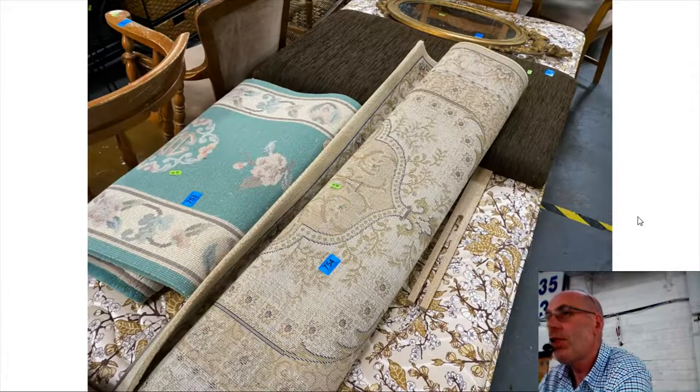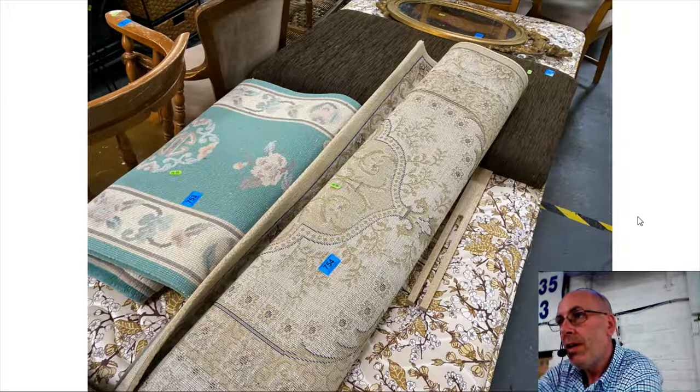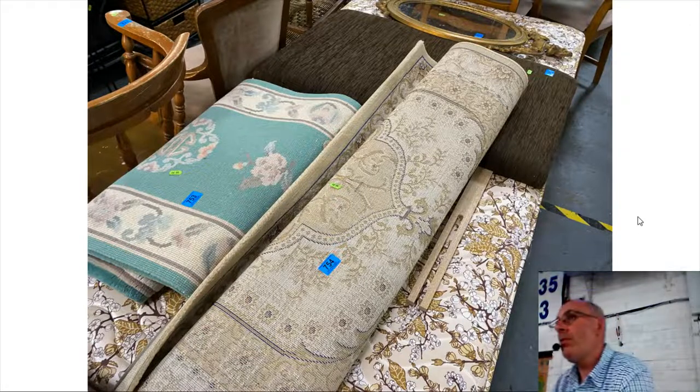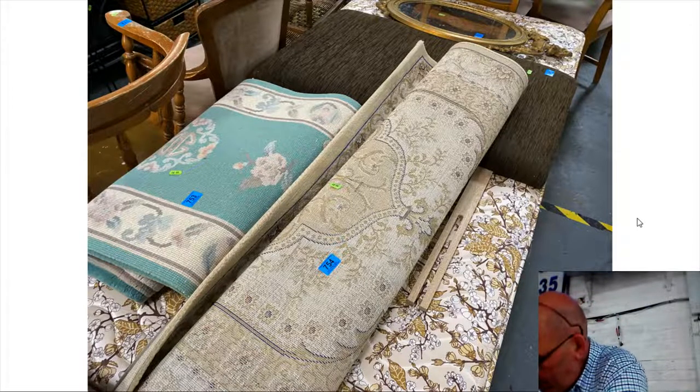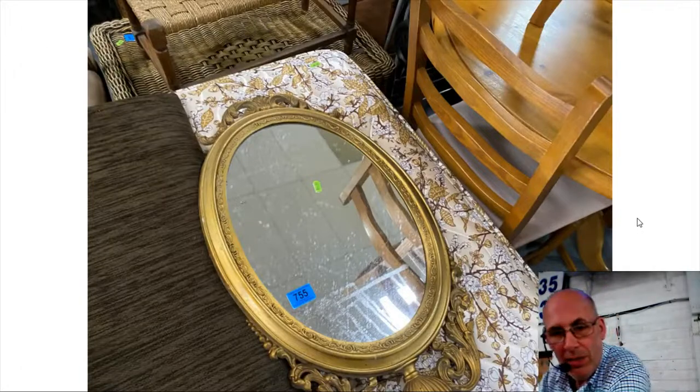Lot number 754 is another. Start me 2. 2 and bid. 2, 3, 4, 5. 5 and bid. 6 anywhere. 6, 6, 7, 8. 8 in the centre here. 9 anywhere. £9 anywhere. Selling away then at £8. £8 to number 2108.